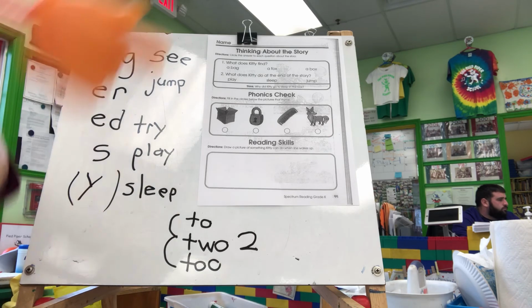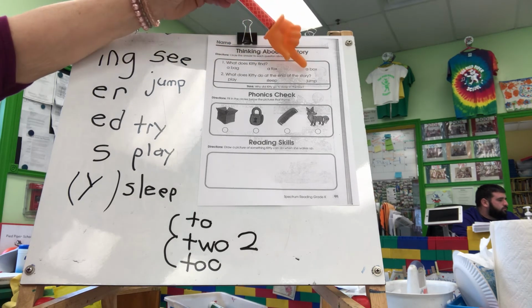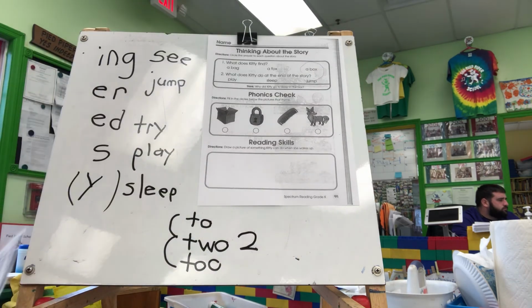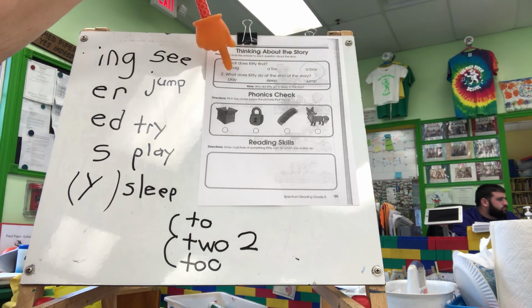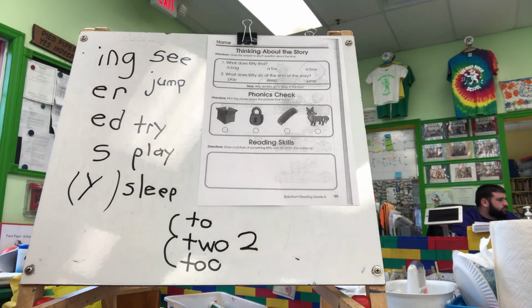Question number 1 says, what? There's that WH question word. What does Kitty find? There's a question mark. What does she find? A bag? A fox? Or a box? What do you think? You got it correct. She found a box. If you can't remember, you can always go back to the story and take a look at the pictures again. Question number 2 says, what does Kitty do at the end of the story? Does she play, sleep, or jump? What do you think, pre-Ks? Sleep. Good job. She falls asleep in the box.